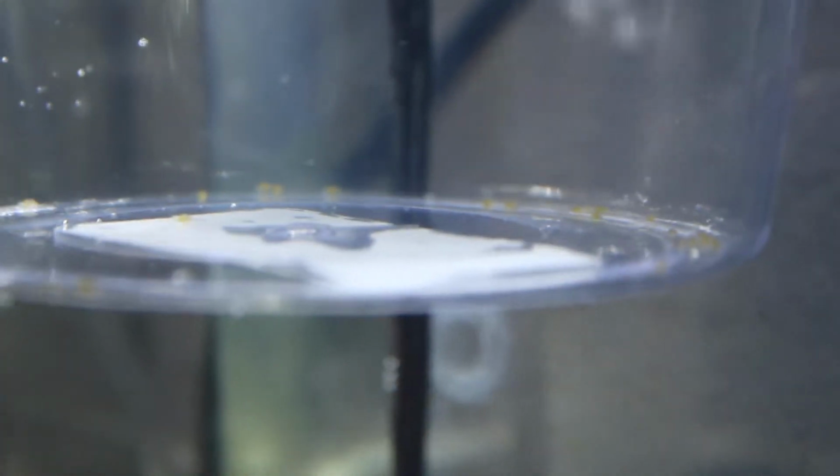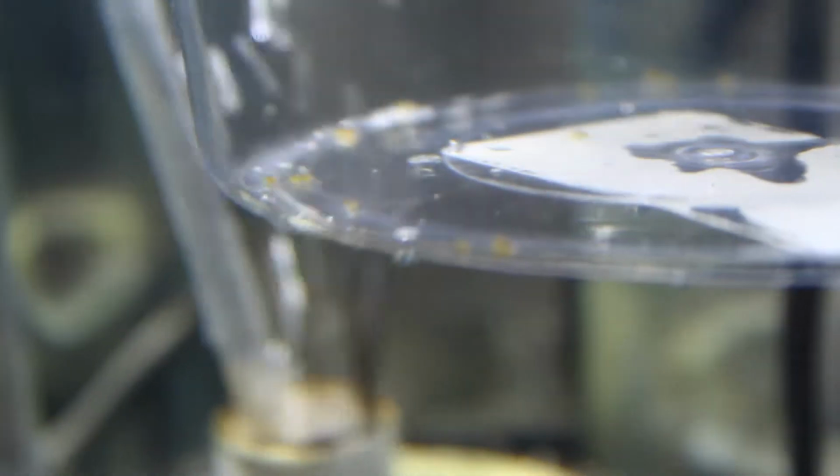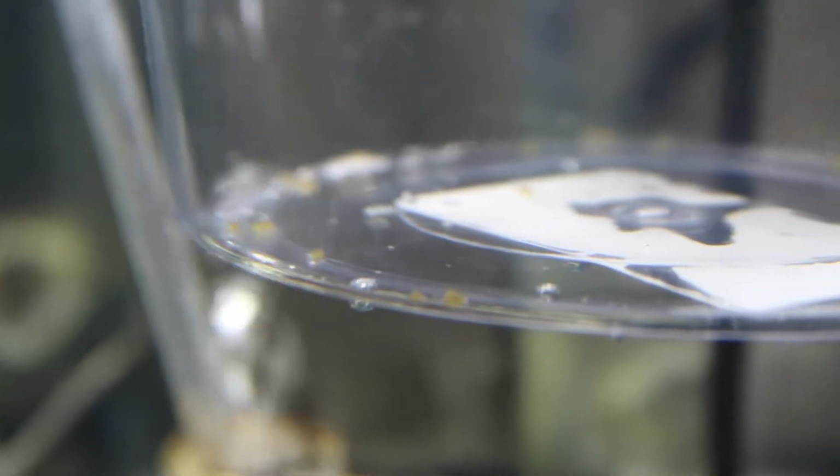Oh yeah, and speaking of the fry that I had in the 30-gallon with those two angelfish, I actually moved them into this little canister right here so I can watch them grow out and whatnot. For the most part, it looks like they all did survive the whole transfer process because they are for the most part still wiggling around.